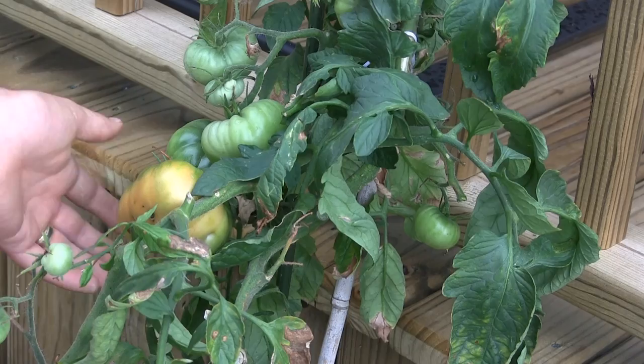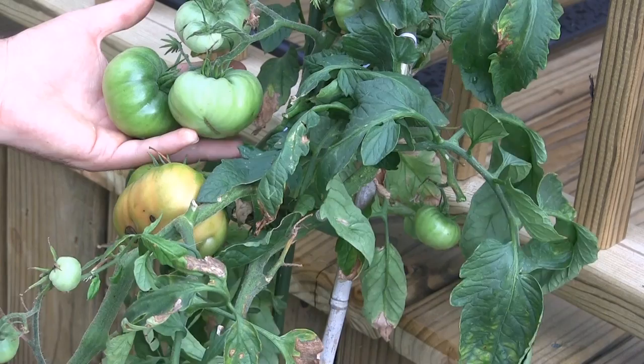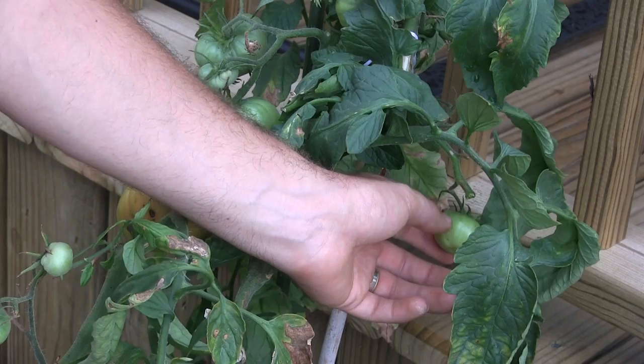As you can see behind me, we do have a larger tomato here beginning to ripen up. We have some more beautiful tomatoes that I'm really looking forward to. These ones are ripening up and sizing up. We also have some tomatoes here that are ripening and sizing up.